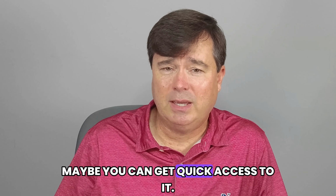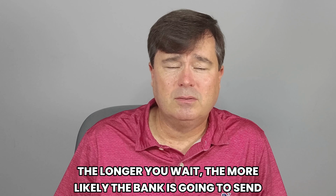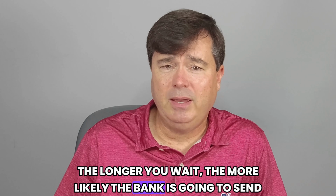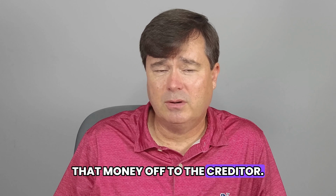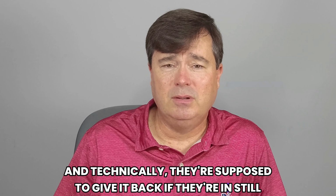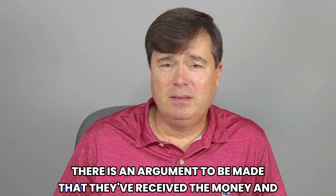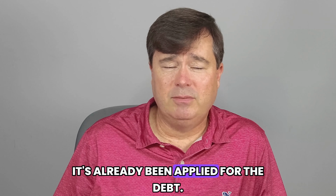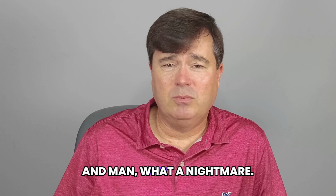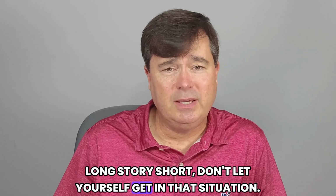Maybe you can get quick access to it. Maybe not. It's going to depend on the case. The longer you wait, the more likely the bank is going to send that money off to the creditor. And technically, they're supposed to give it back if they're still in possession of it when the case is filed. But there is an argument to be made that they've received the money and it's already been applied to the debt. And man, what a nightmare. Long story short, don't let yourself get in that situation.